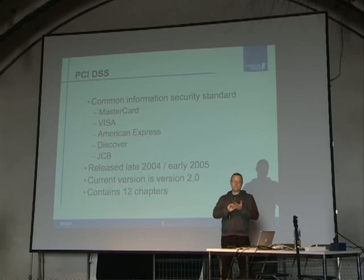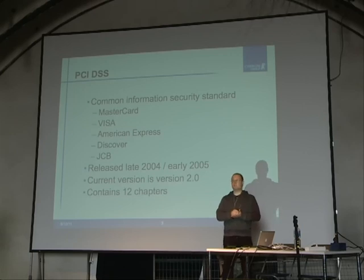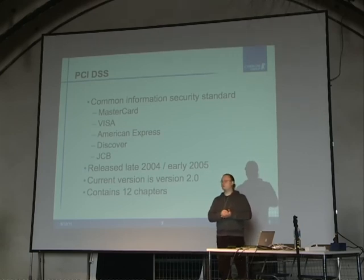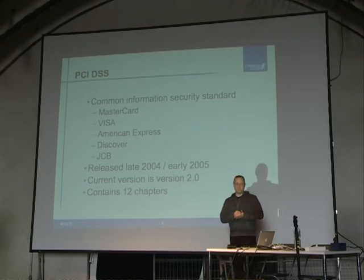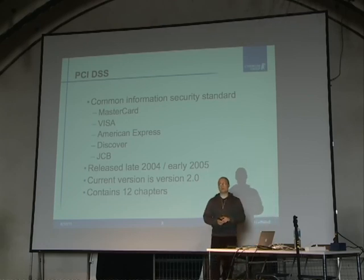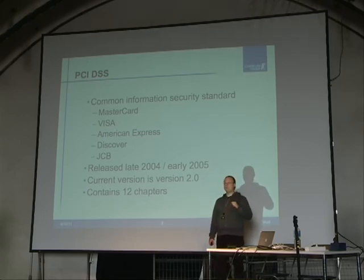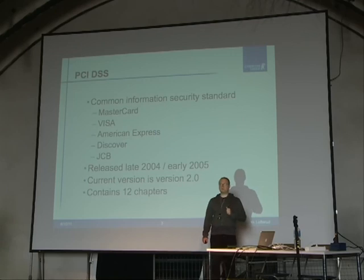So the current version is 2.0. It's been through a few iterations. The major changes to the standard has been with regards to wording in specific areas. It's a very, so to speak, mature framework from the perspective that it doesn't actually change very much. But it contains 12 chapters. Each of these chapters address different parts of the infrastructure or the security for the infrastructure. For instance, Chapter 1 handles networking and firewall security, and Chapter 6 is with regards to development.